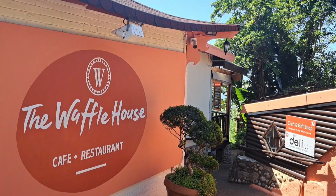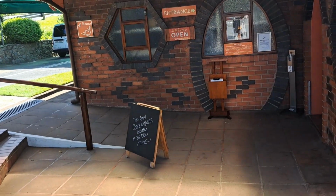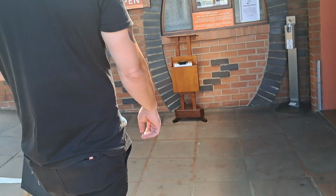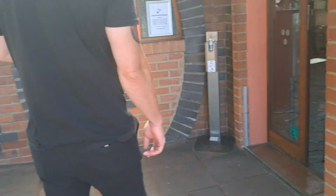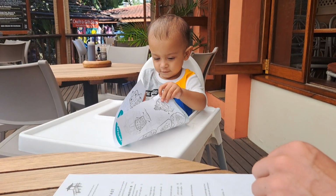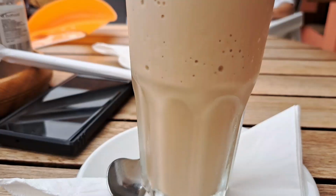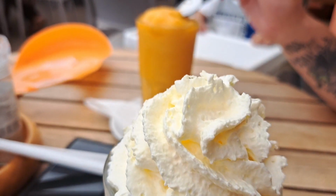So next we decided to try the Waffle House because the reviews and videos of this place seem like the food is really good. So we came to try it out for breakfast on our first day in Margate, and the menu is really interesting. There's a lot of options, sweet and savory, for waffles. I had a savory waffle and so did my husband.